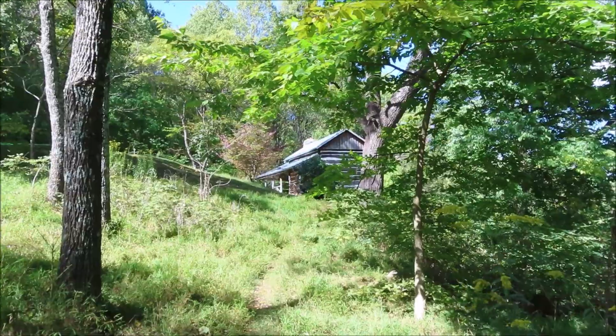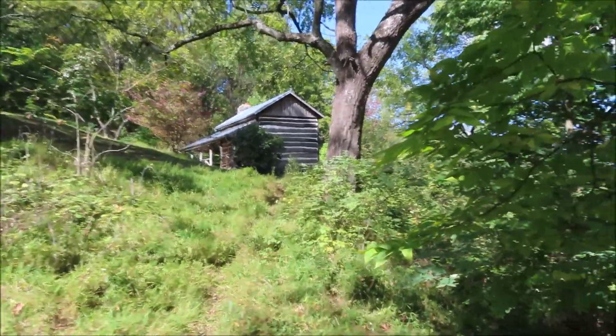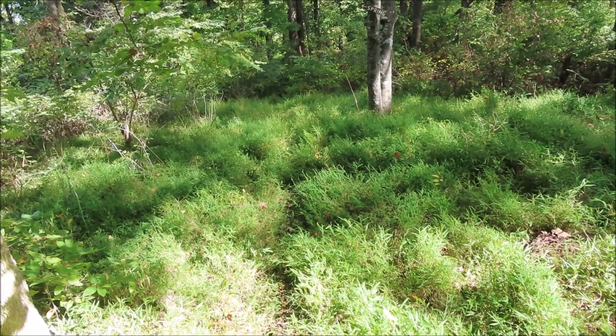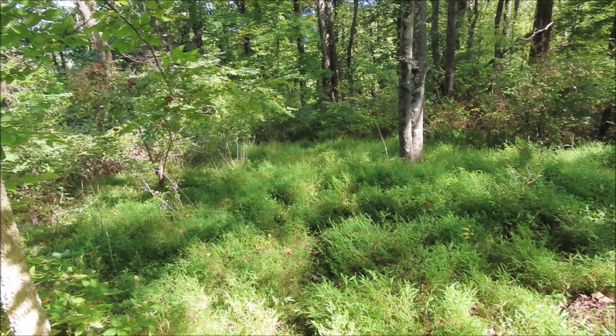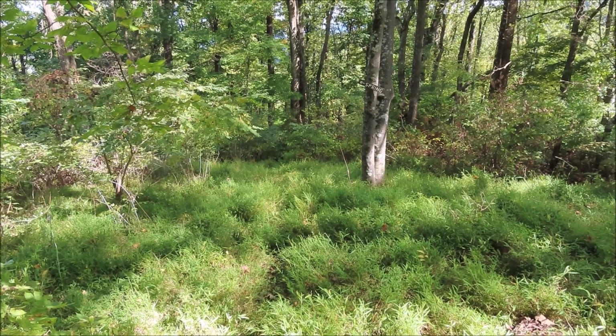And there's the cabin up there. And right about here, it looks like what might be a beaten path that curls around over to the shower. I don't know if I want to go over there or not.